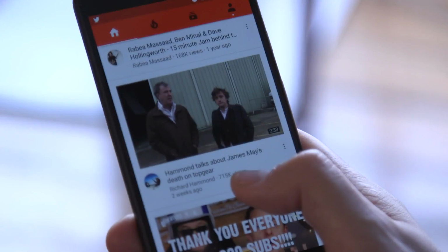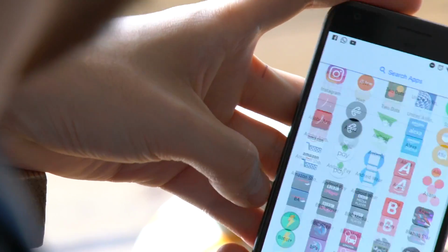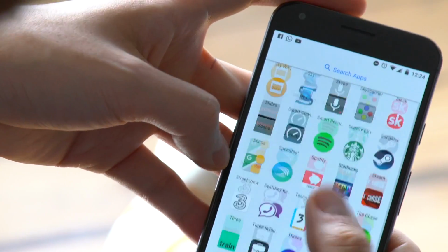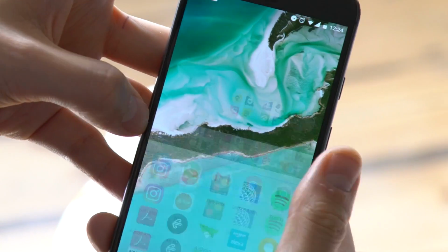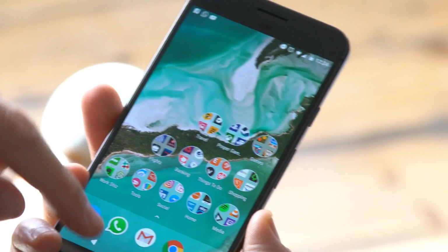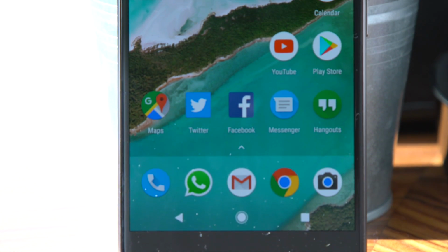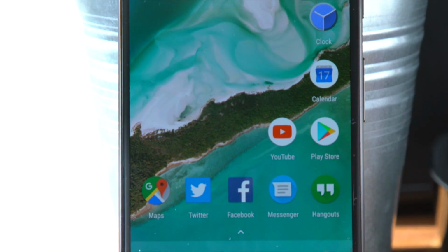Catch all that? All you really need to know is that the Pixel is quick and the software is smooth and lag-free. You can really feel the touch response improvements Google has implemented. Plus, with software updates coming to the Pixel first, it's the most secure consumer-facing Android phone out there. If you want more details on Android 7.1, just check out our full text review.